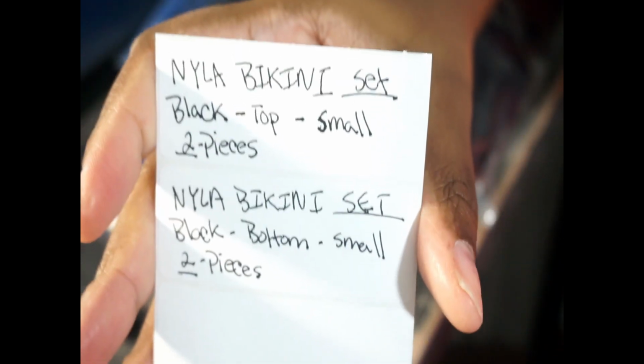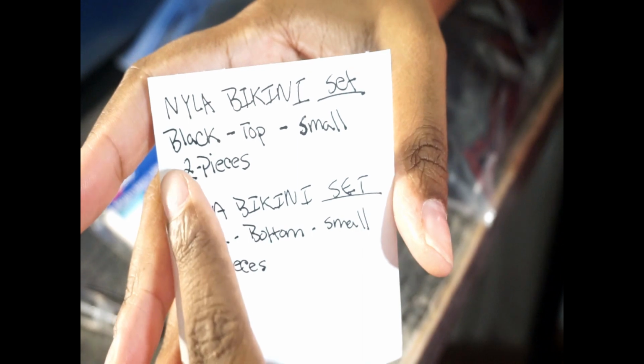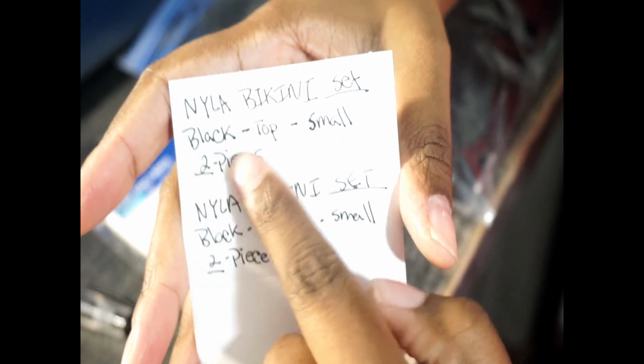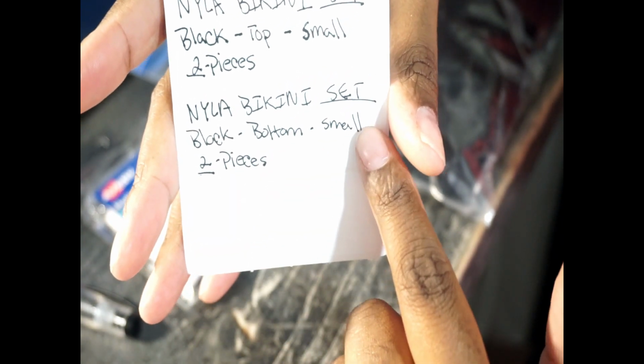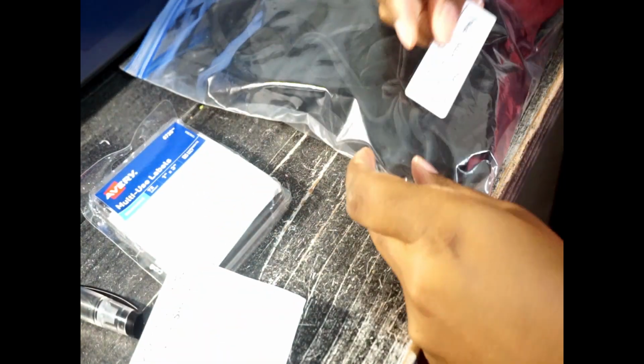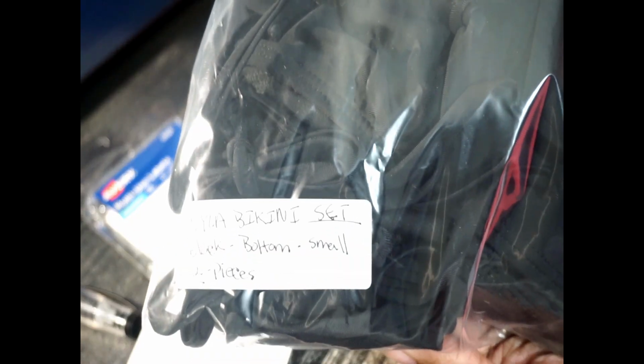So let me try to bring you a little closer. I don't know if you can see that on here, or if it's backwards. I'm sorry if it's backwards, but it basically just says Nyla bikini set. This one says black top small, and it shows you that it comes with 2 pieces. And then this one says Nyla bikini set in black. It's a bottom piece, it's a small, and 2 pieces. So what I would do is just take this little sticky thing here and place it on the left corner of the packaged smalls, just like that. And then I'll just reseal it.